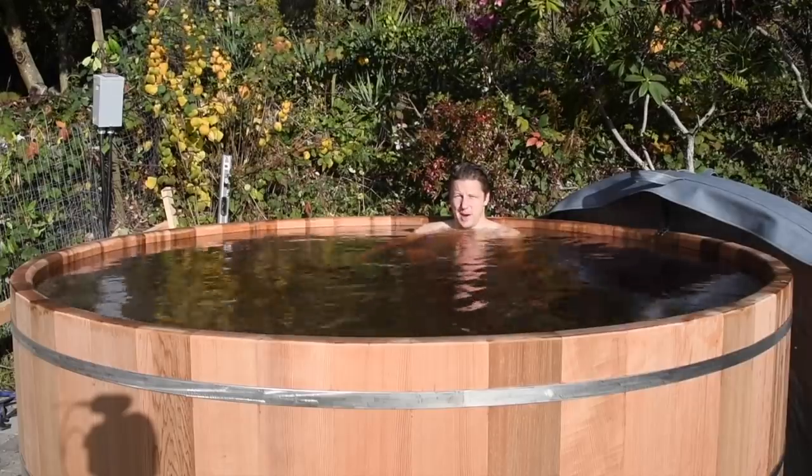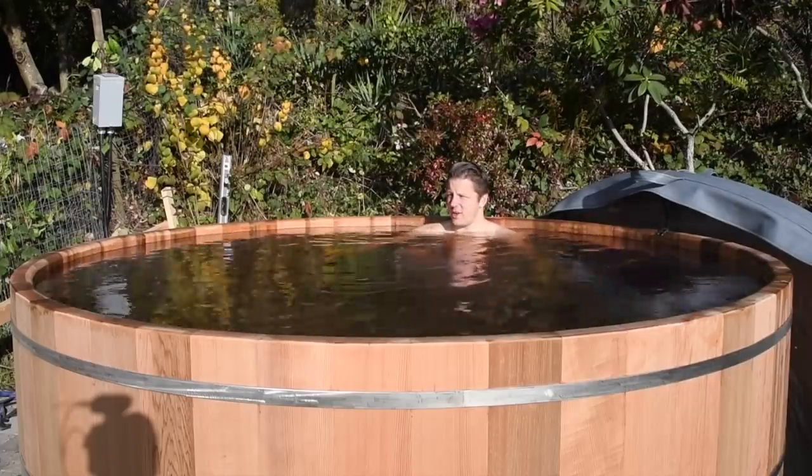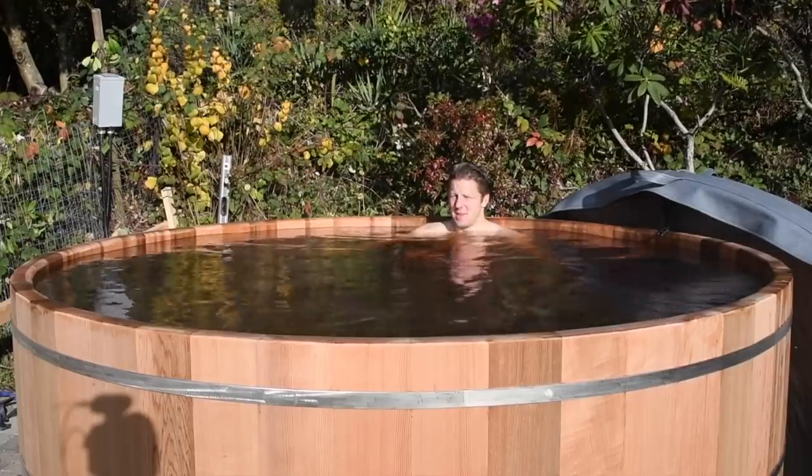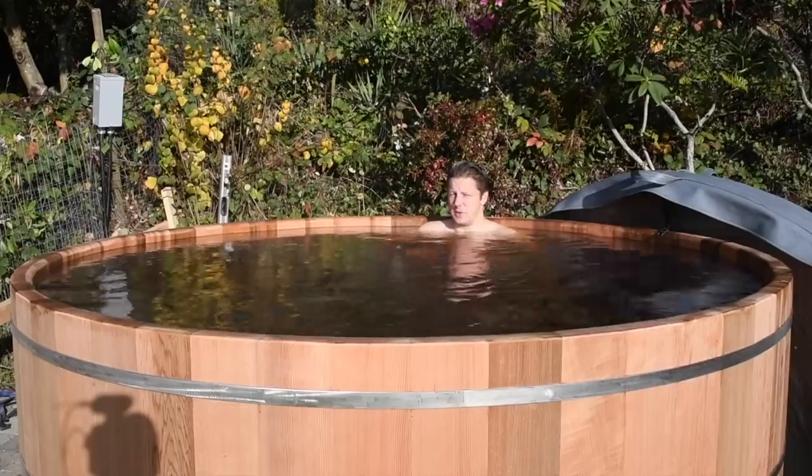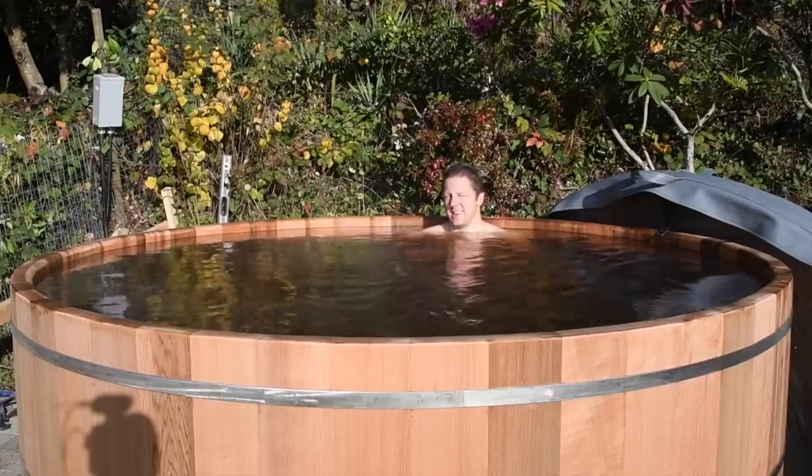I hope this inspired you and showed you that it's really not that hard and it really doesn't take that much time to build your own hot tub. I hope some of you guys get out there and actually just do it for yourself, because you will be so glad that you did.